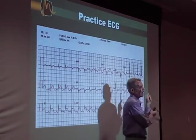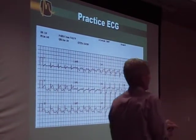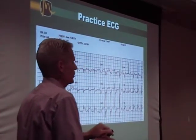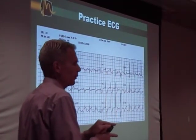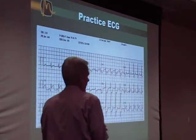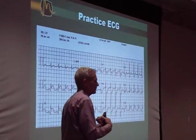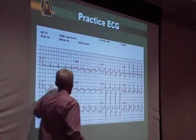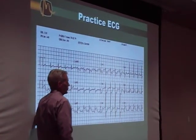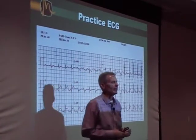Could you have two blockages going on at the same time? Yes, it's possible, not likely though. What's more likely is one vessel is blocked and that one vessel is feeding both areas. So this is a left circumflex dominant patient. Again, if you do not know that, you still have information here. There's an infarct here. Would you still do a right-sided chest lead on this patient? Yes, I would. Most likely it's going to be negligible.